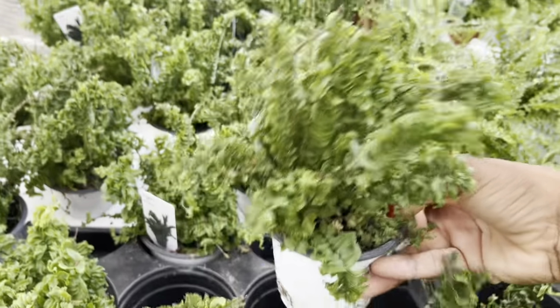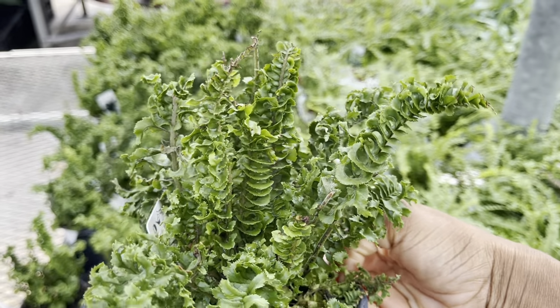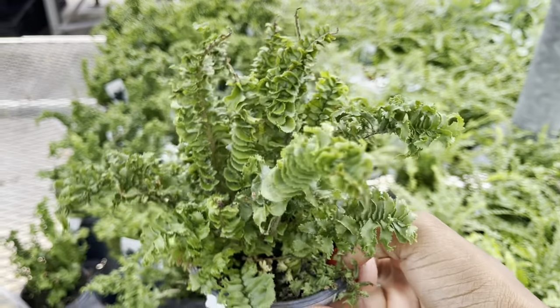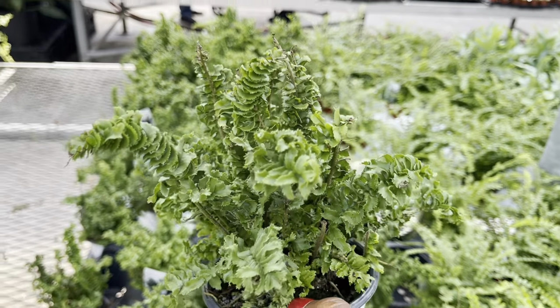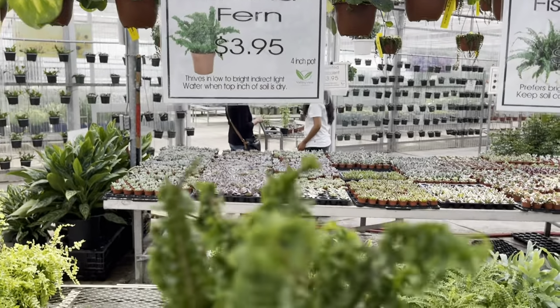I normally just walk by the ferns, but this one caught my eye. I'm loving the wrinkly, crinkly leaves. And it's relatively inexpensive. It's only $4. It's called the Imina fern.